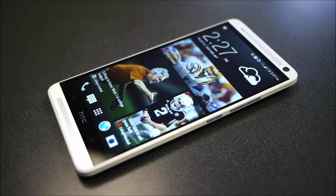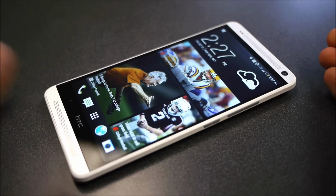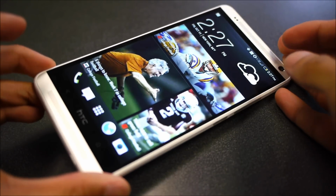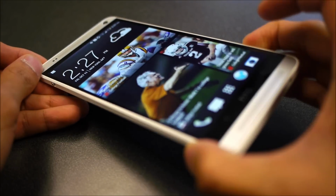Right now I'm taking a hands-on look at the HTC One Max. It's coming here to the US. No exact time frame, but it's going to be here in time for the holiday season. And as far as global availability, they'll see it sooner, sometime around mid-October. So very close at this time.